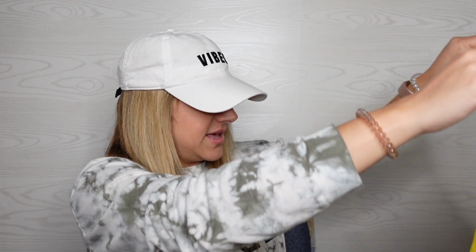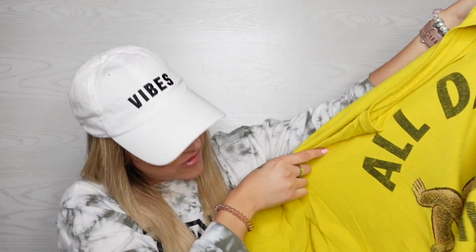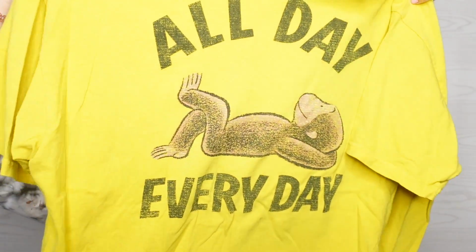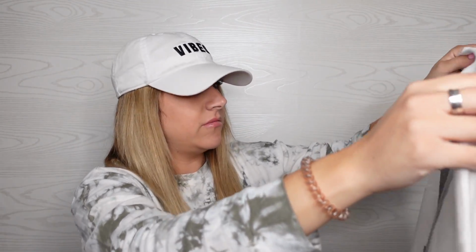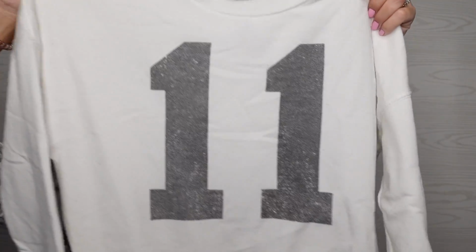Okay. This one. We have a Curious George shirt, 3XL. All day, every day. Oh, there's a stain on it. Just when I thought I didn't have women's stuff. I think this is women's. Stranger Things. Size medium. It says 11. I've never seen Stranger Things. I don't know what 11 means. It probably means something, but this is a super soft sweatshirt.